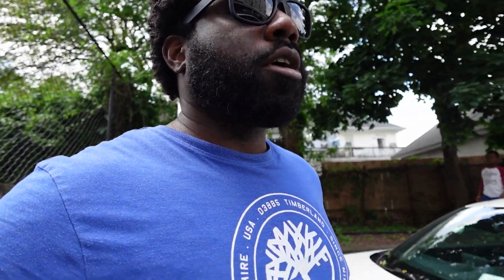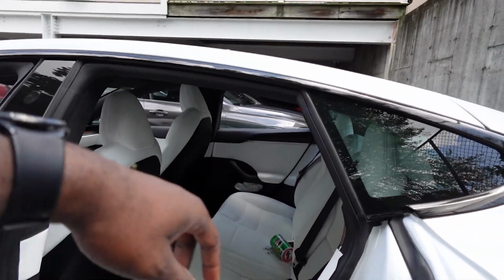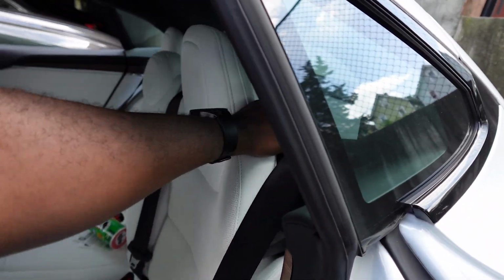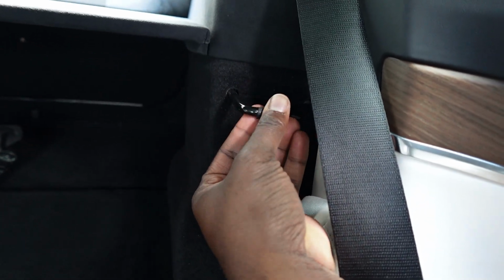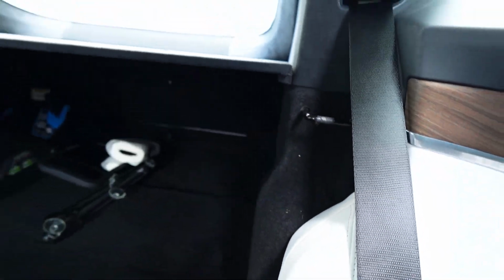Let's see what else I needed to get done on the car. Oh, my rear seats were kind of creaking. So it turns out this is how you fix rear seats when you have a Tesla. You put a little tape or something there so it's not rattling around too much. So that's how they fix that.